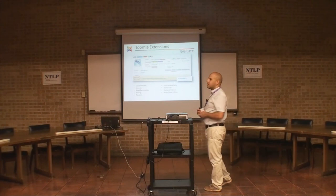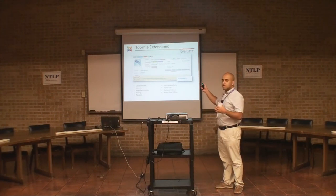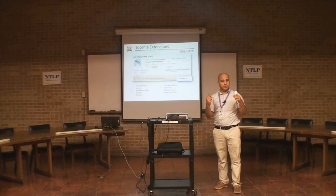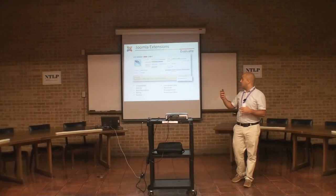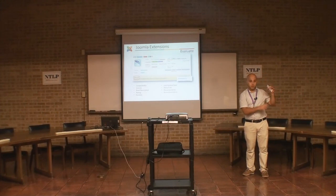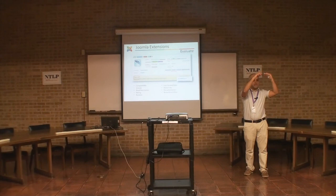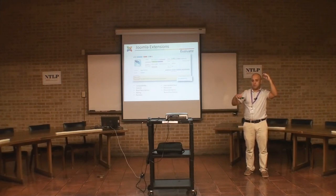Some extensions, as I said, some large extensions, like JCE, which is an editor, come with different add-ons. As I said, this is a component. It has 18 other extensions, which might be modules and plugins that work with this component. As I said, the levels go like this: you have components, you have modules, and then you have plugins. We have the JCE component, and it comes with a bunch of modules and plugins.